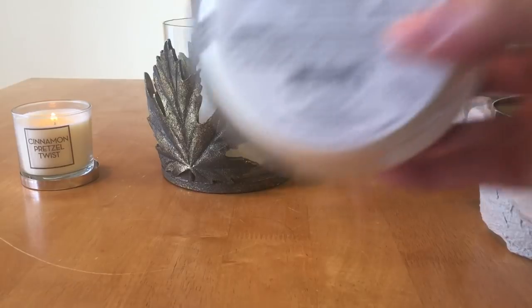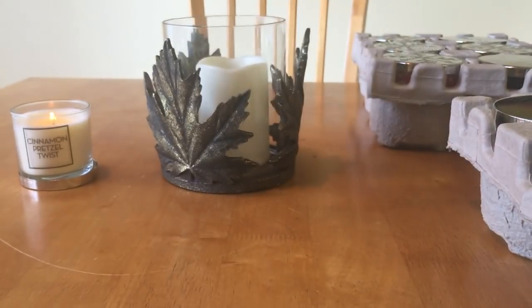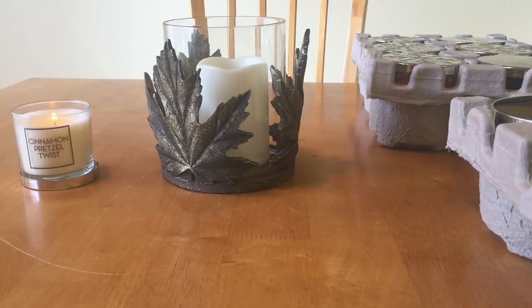And I'll show you the scent description on that. Yeah, it smells really, really good. Love my bakery scents. And that one does smell like a nice bakery cinnamon, but it's not too heavy on the bakery cinnamon. And yeah, maybe like a buttercream cookie-ish scent. It's interesting. I'll be interested to see how that one is on burning.